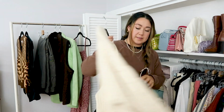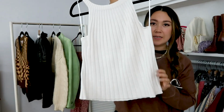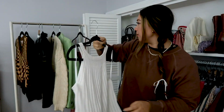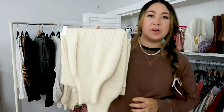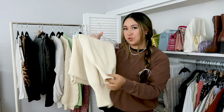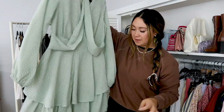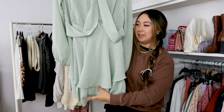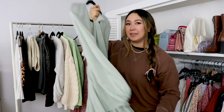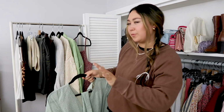For instance, this little cropped cardigan, for sure. And then I think I'm going to do this knitted tank as well, as a good layering piece. This I had folded, but it's just a lightweight sweater. Probably keep this folded, but I'll hang it for now. I'm going to grab this as well. It's actually a knit set, so it's a tube top and then this shrug that I really love. I think I'm just gonna count that as one. I think I'm gonna include this dress. I just really like the ruffly tiered look, and I feel like under a sweater that could be really cute. And then the knee-high boots, that's a look that I've really been liking.